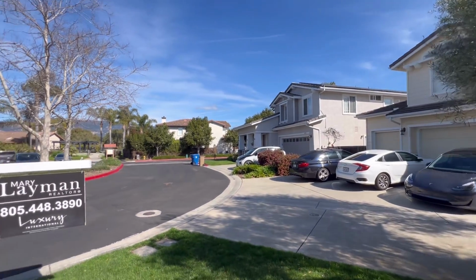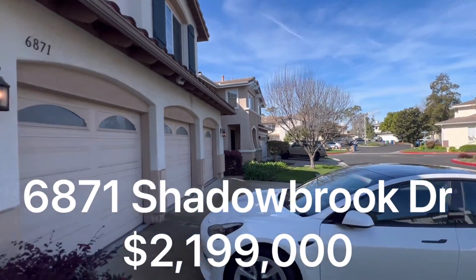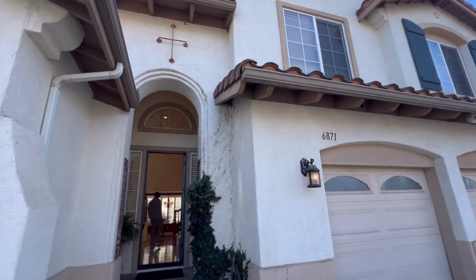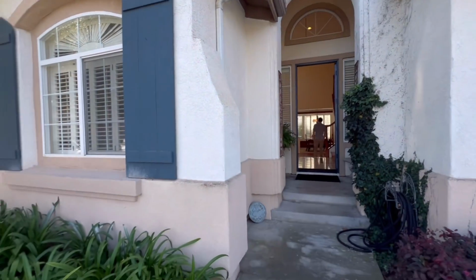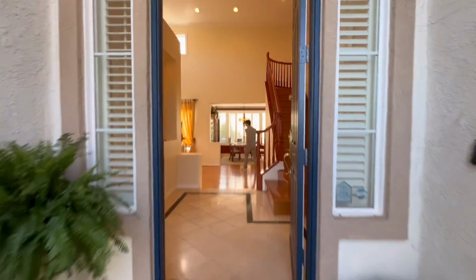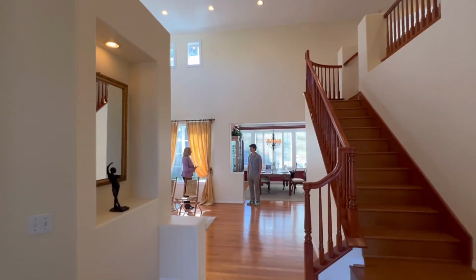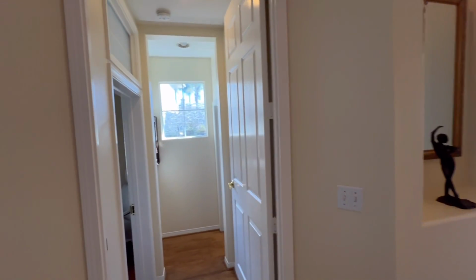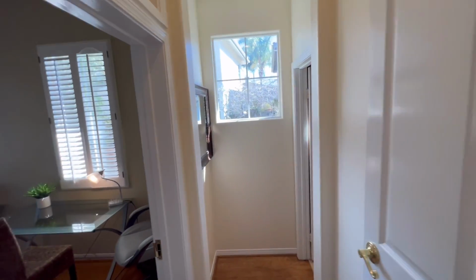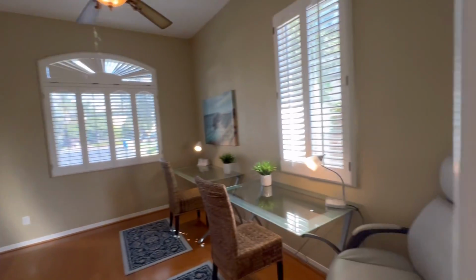All right, here's the street view of this community here. 3-car garage. Nice kind of Mediterranean look to the finish here. And all right, so big ceilings. Look at that, like 25-foot, nice little art nook there. And then to the left, this door here kind of creates this little space. It's like a nice little guest zone.